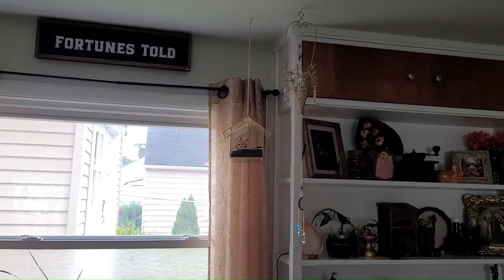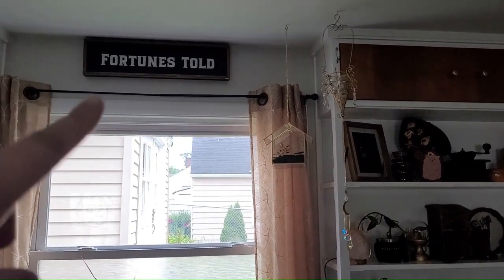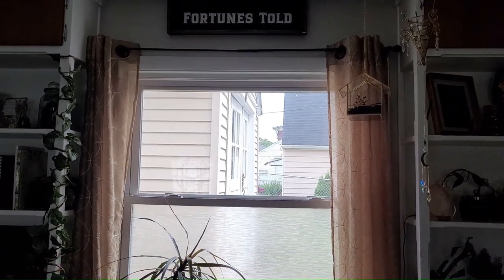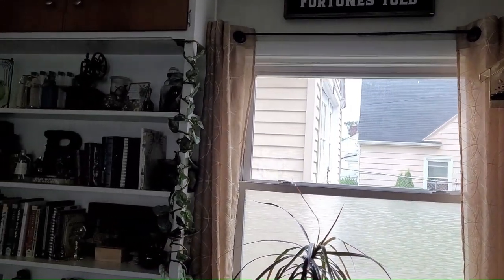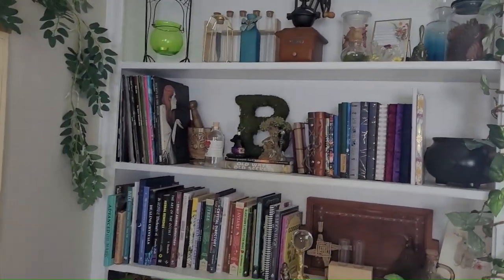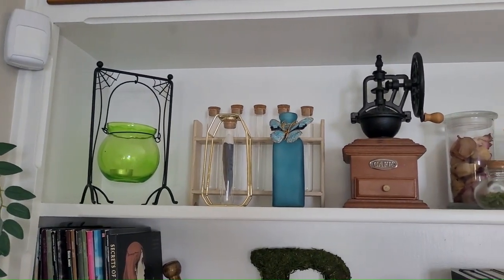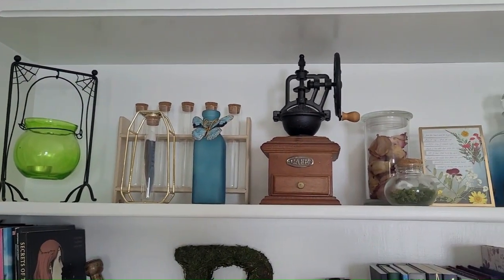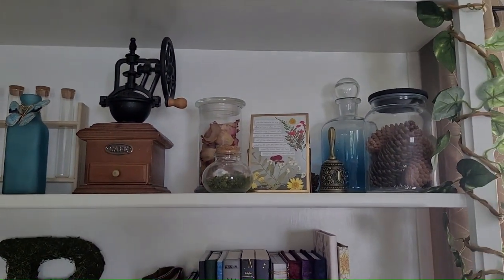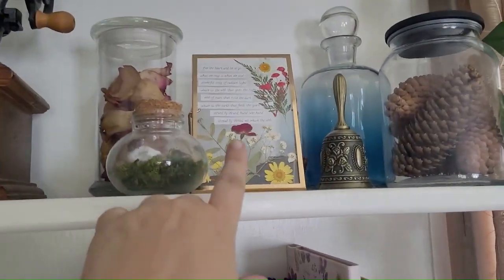So I'll back up here so you can see it. But love that. I have my Fortunes Told sign up above there with the gold curtains. I thought the gold curtains went nice in this room. Then coming around here is the bookshelf that I record in front of. So here are some of the pieces that I have. There's another vintage coffee grinder, some pine cones. This piece here I had made this spring.